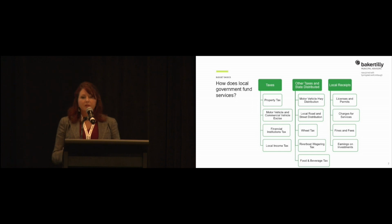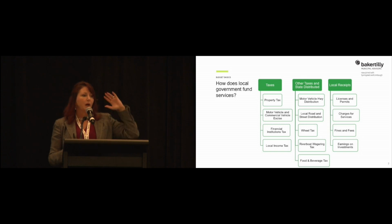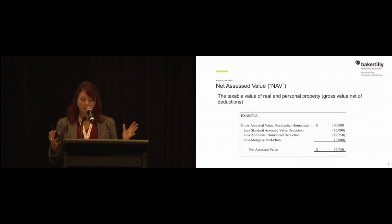Now, I know you covered this morning, but I just want to reiterate that net assessed value is our tax base. It's not the gross assessed value. So when we talk net assessed value, we are talking about the gross assessed value minus any deductions or abatements.